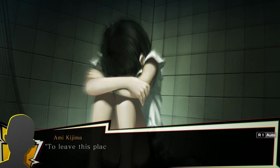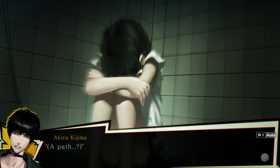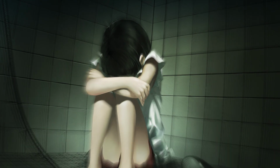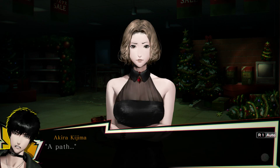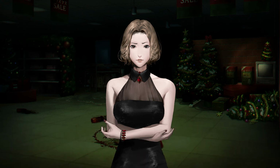Kakuya said to leave this place, you have to open a path from the outside. A path? Make a path, big brother. Hurry, please, before Kakuya gets back. Ami! Did you see something? A path. If I can make a path to the realm of the dead, I can save Ami.